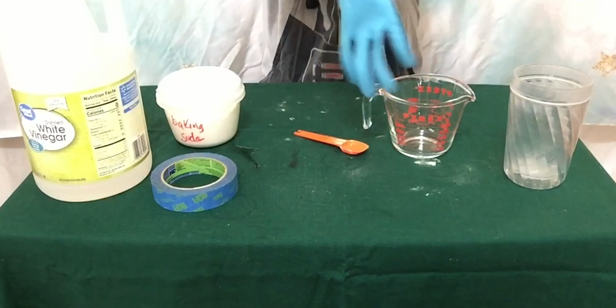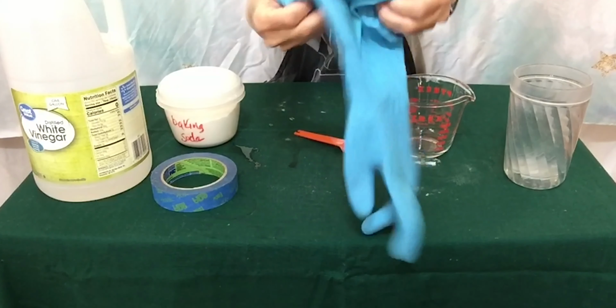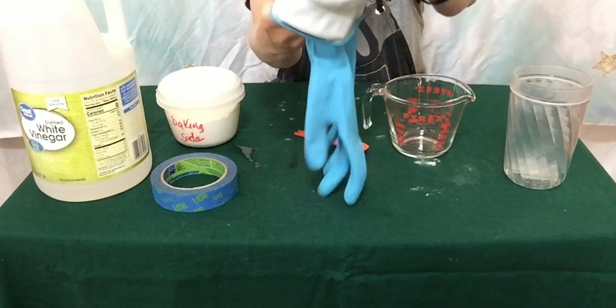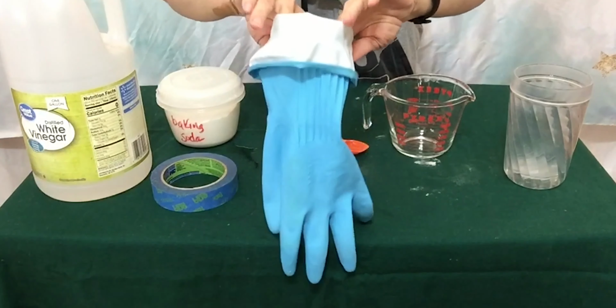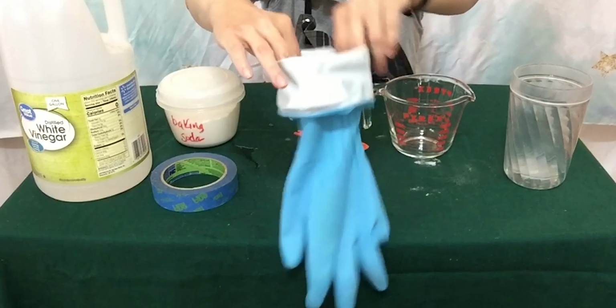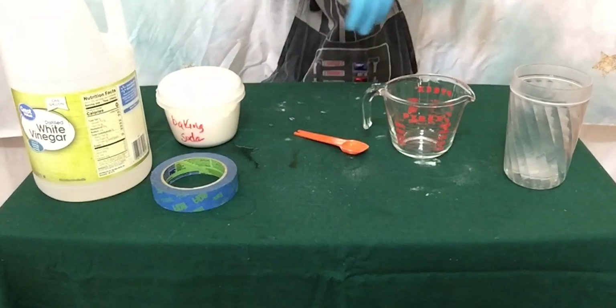The first thing we're going to do is fold the glove back on itself, make a little cuff so there isn't so much space for the carbon dioxide to fill. Then we'll put it aside.